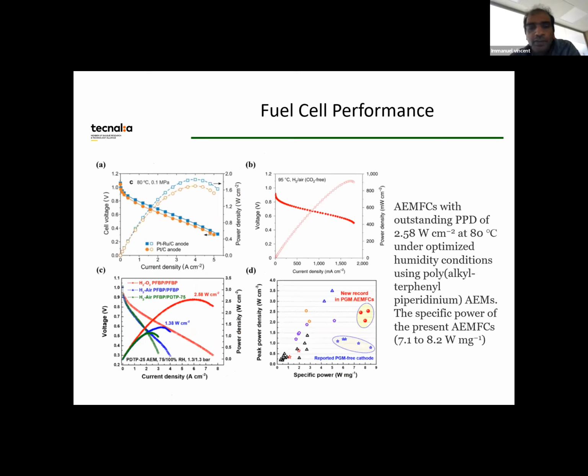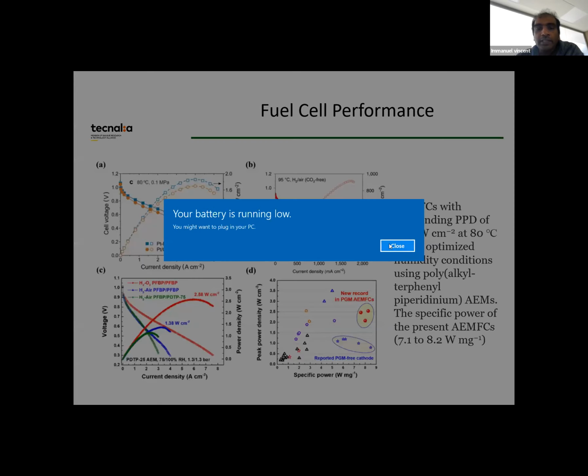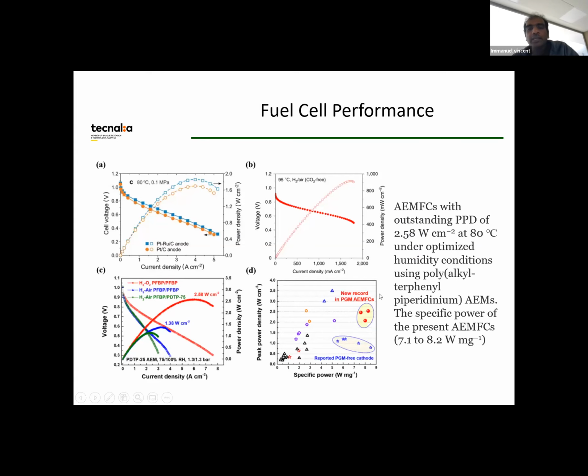The fuel cell performance depends on many different factors, such as the electrode, the catalyst used in the fuel cell, the membrane and polymer, and the operating conditions. In this particular case, the maximum performance found for the anion exchange membrane fuel cell is around 2.58 watt per centimeter square at 80 degrees Celsius. It is still improving, and most fuel cell performances are lower than this.